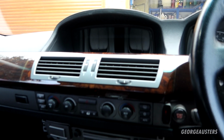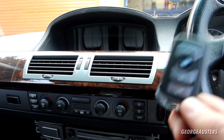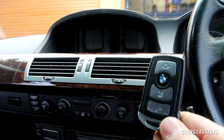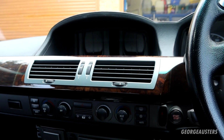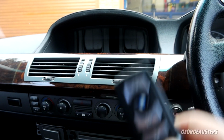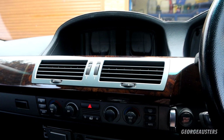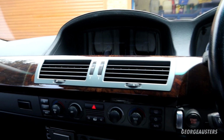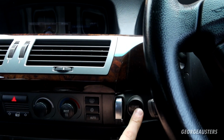Okay, so I'm not gonna lie, I am pretty nervous. If we insert this key and we still have an iDrive system that isn't working, or we still have the sound cutting in and out, then I really don't know what to do, but let's just try it anyway. Insert the key. So iDrive has loaded up. Let's put the ignition on.